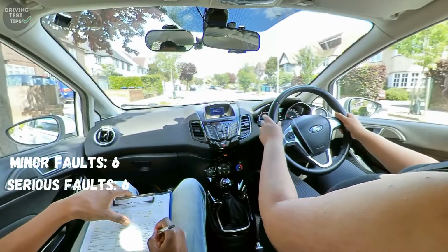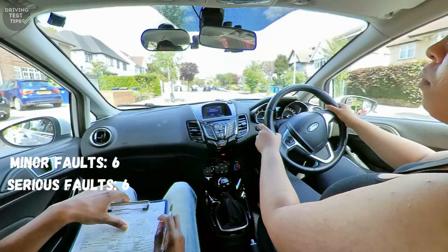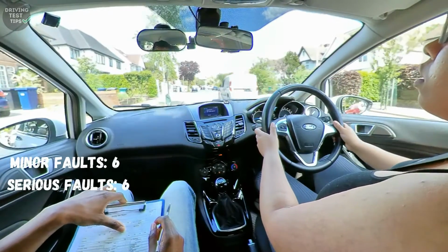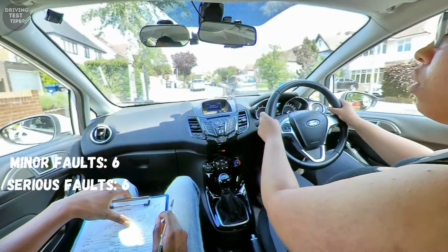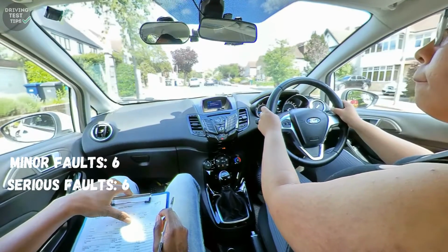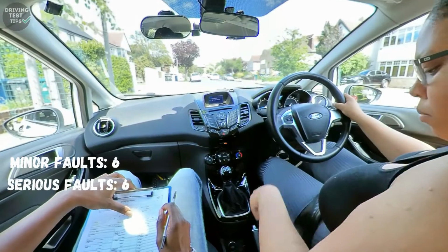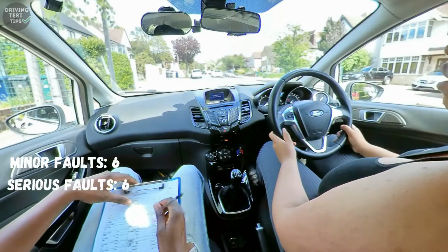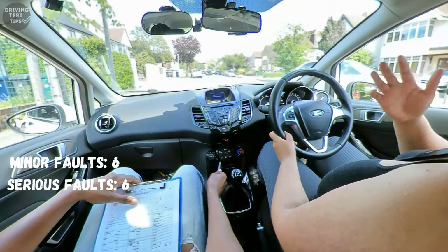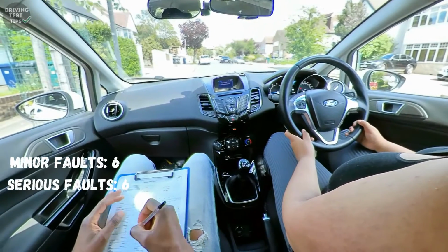Don't forget your handbrake as well, yeah? Signal because there's people behind us. Forward more, please. Thank you. Okay. So I've got this there like that. So that's the end of the test. Just give me a second just to tally this up here.